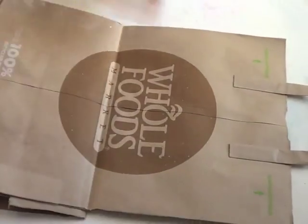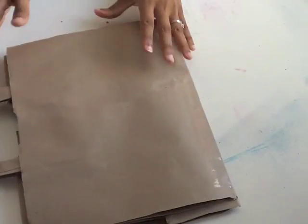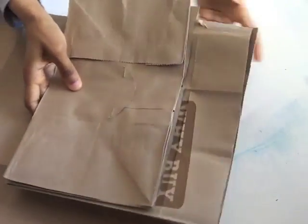Then I had this failed attempt. Because I cut something wrong, I ended up having to put a piece of tape, and it just got kind of crazy. So this will definitely be pieces used for scrap paper. Then I had this one, and I don't really know what I was doing with it. It's just cut a bunch of different ways, and I think I was trying to fold again. I was kind of all over the place, so that one didn't work.